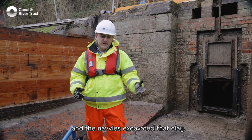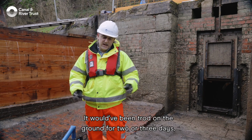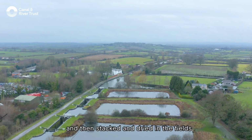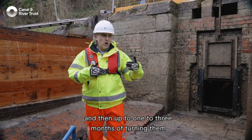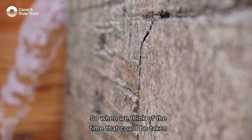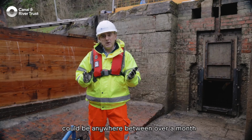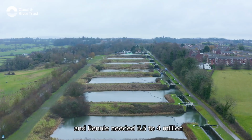And the navvies excavated that clay. It would have been trod on the ground for 2 or 3 days, watered, the stones picked out of it, and then thrown into timber molds, and then stacked and dried in the fields for 2 or 3 days, and then up to 1 to 3 months of turning them till they were dried. So when we think of the time that could be taken to produce a batch of 1,000 bricks, could be anywhere between over a month to a maximum of 3 months, and Rennie needed 3.5 to 4 million to complete the construction.